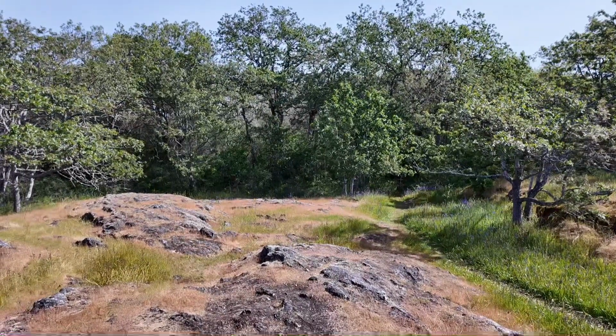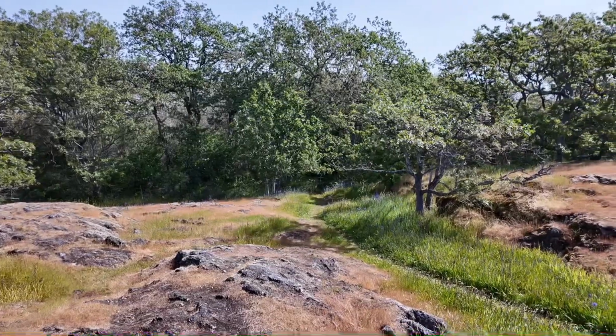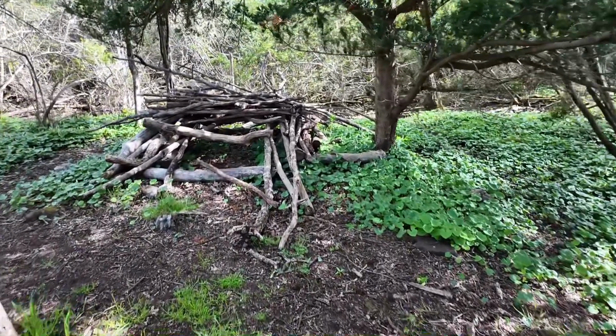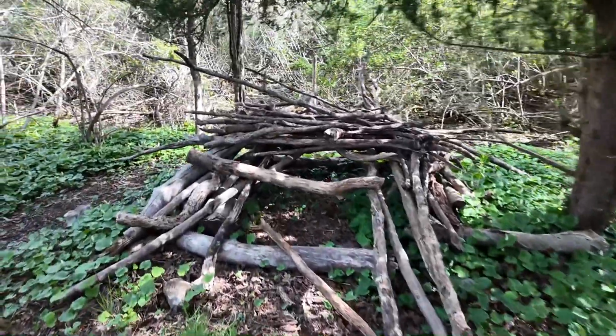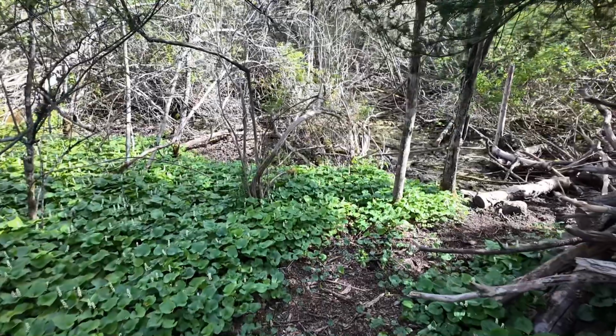Looks like it goes down into a heavier wooded area down here. Oh, someone built a fort. That looks like a swamp. This must be where I walked the last time I was in here. That still looks pretty wet and mucky down there, I'll tell you.